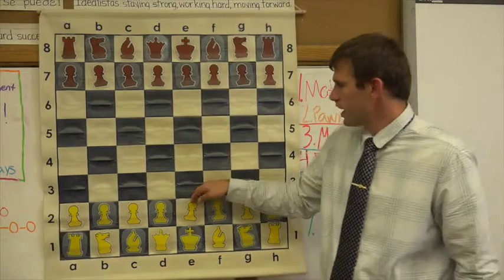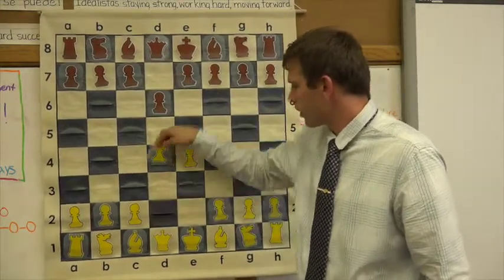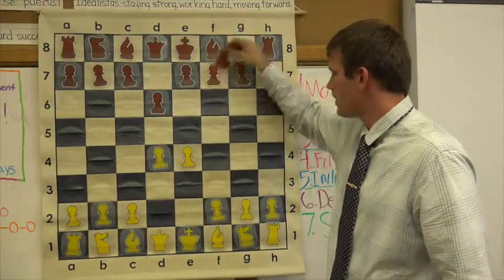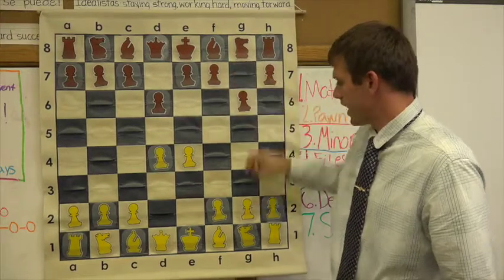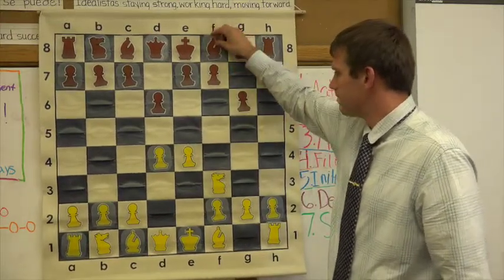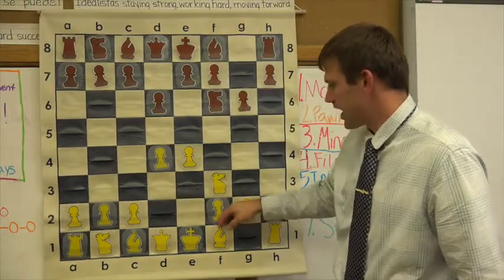So we're looking at a game here in an opening called the Perk. We're going to look at an opening trap that we can see. We're going to start off in this Perk position right here, where black makes a common mistake.